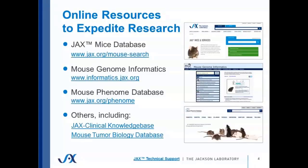Some of our freely available resources include our JAX Mice database. For those of you who have looked for available mice on our website before, you may have ended up on our JAX Mice database, which has data sheets for every strain in our repository. While your initial goal may have been to see if the colony we have is live or find the price of the mice, if you spend a bit more time on the data sheet, you will see that we have a ton of other useful information. For example, genotyping protocols that we use, phenotype information associated with the strain, development, genetics, and even a list of helpful references that utilize that particular strain.